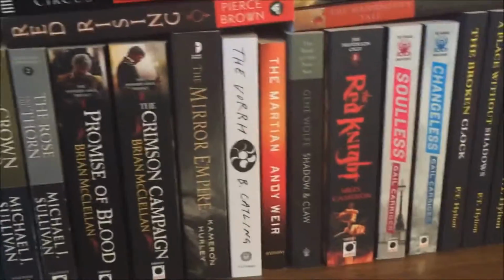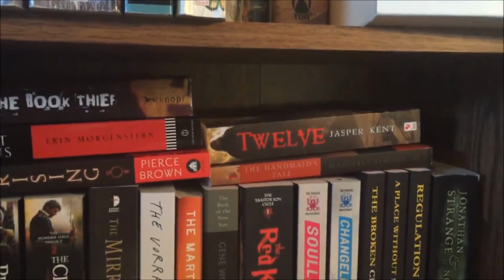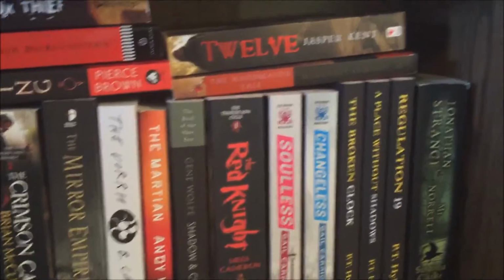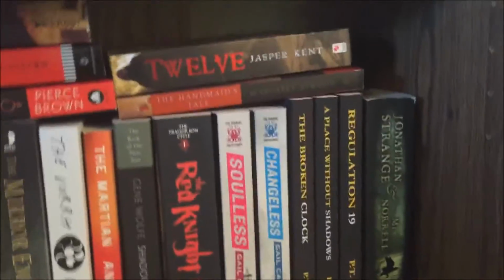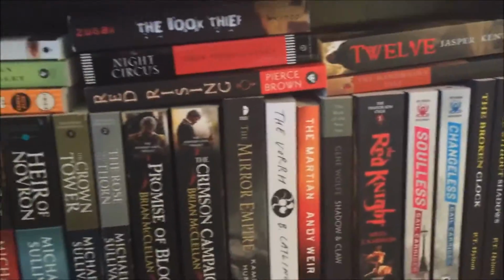some first books of Gene Wolfe. Want to read his books. Margaret Atwood, Jasper Kent, Miles Cameron, Gail Carriger, P.T. Hilton, Susanna Clarke. So these are the trade paperback books that I really want to read the most. A couple of these I've already read.